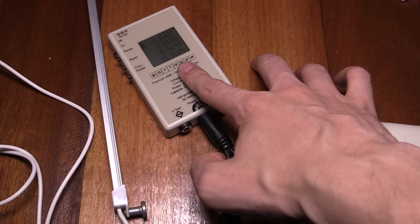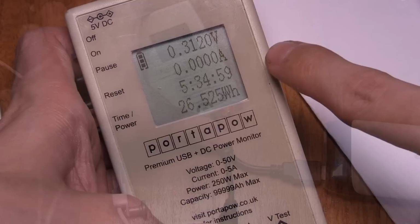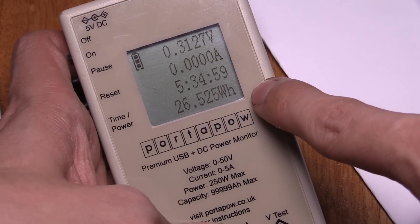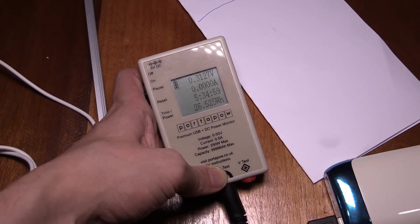So the power bank has stopped outputting power. Let's zoom in on the watt meter and have a look at what we actually managed to get. So you can see that it ran for around 5.5 hours, and we managed to pull out 26.5 watt hours. So let's write that down and then compare it to what we were actually expecting to get.